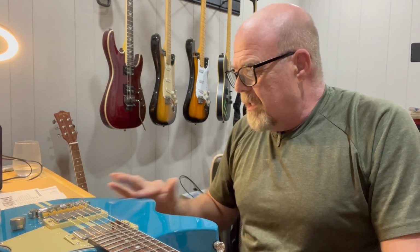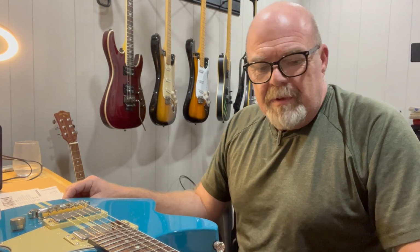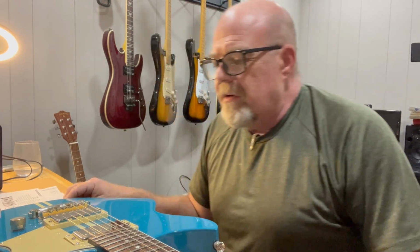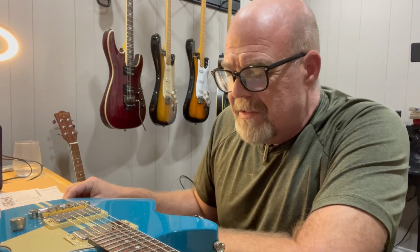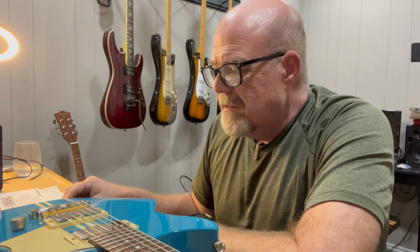All in all, for a blemished customer return, I'm really pleased. I'm pleased with the quality of the guitar. I'm pleased with the design of the guitar. For somebody that's looking for something a little different than a Strat or a Tele or a Les Paul, I would definitely recommend checking out the Revstar.